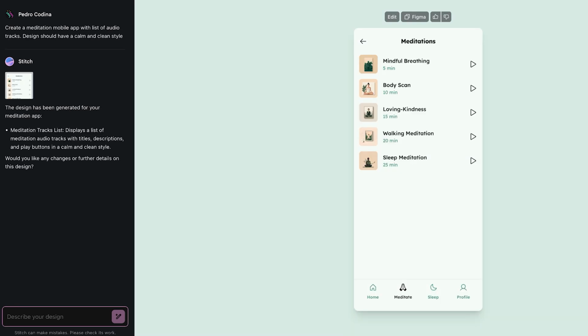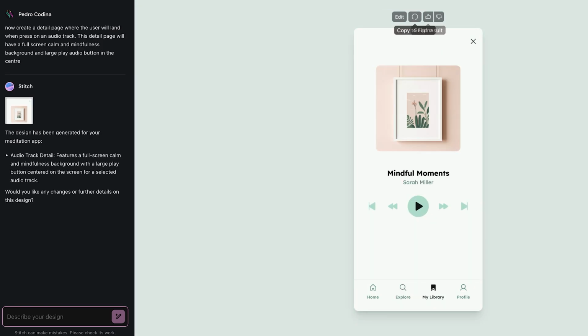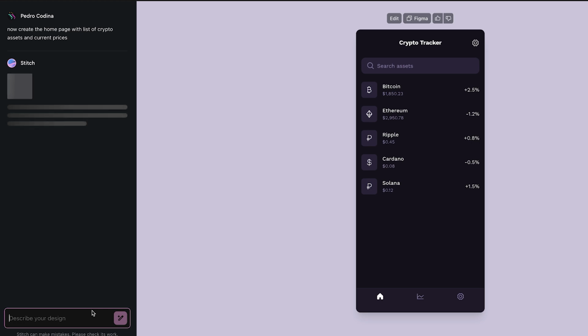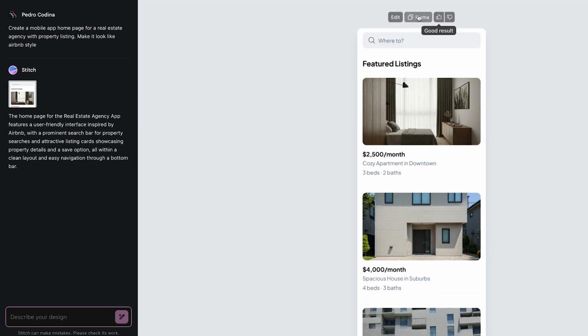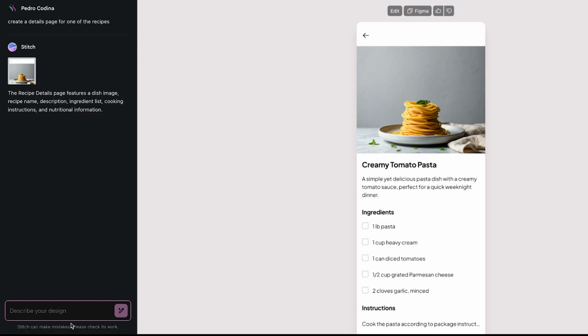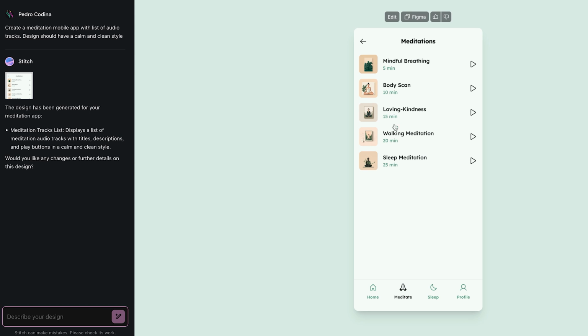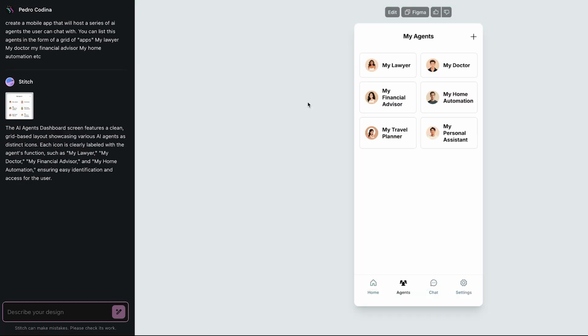Check out some of the app ideas we created in just minutes. A crypto portfolio tracking app with a welcome screen and homepage. A real estate app with all the essentials to kickstart your MVP. A food recipes app featuring different cuisine categories. A mindfulness app perfect for personal growth and relaxation. And an AI agents app.